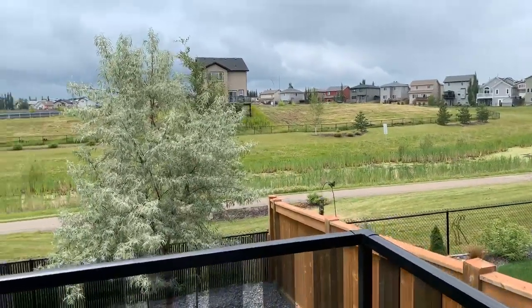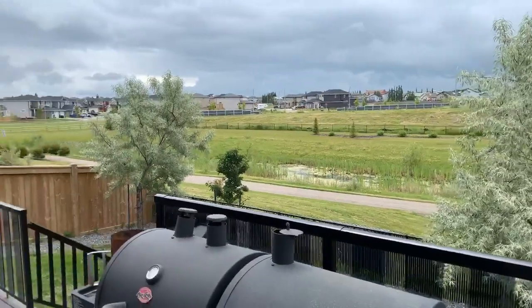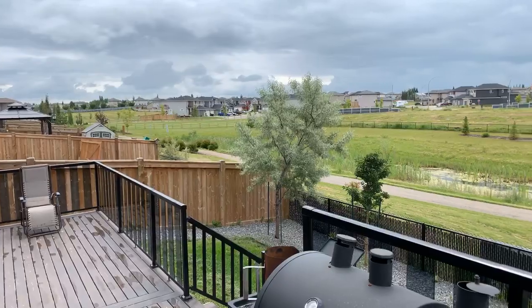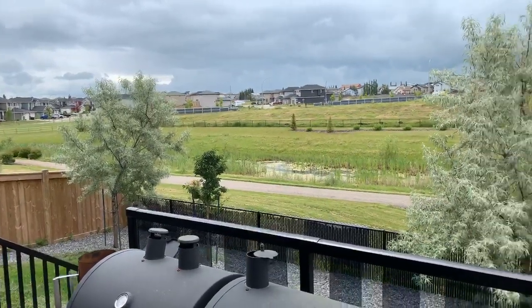You've got this walking path again right behind you, so you've got no rear neighbors, and you've got this pond, storm retention pond, sitting right here. So you've got nature, you've got birds chirping.